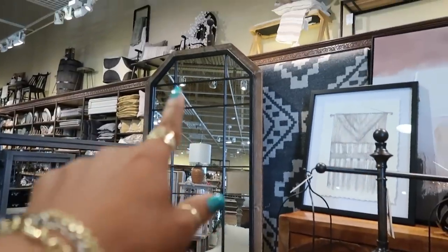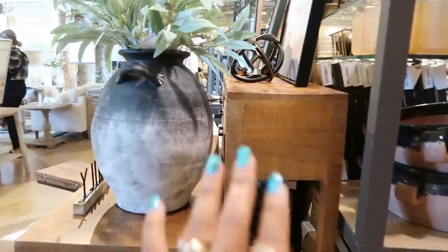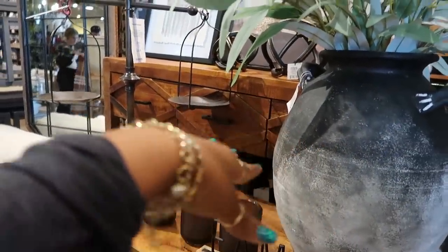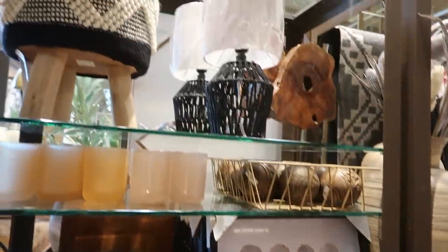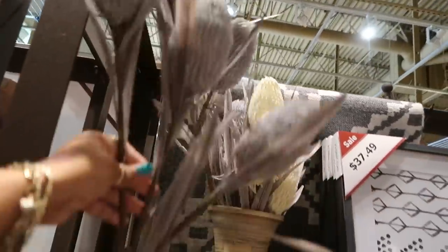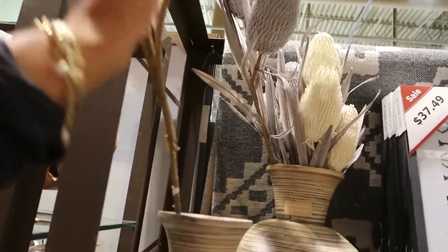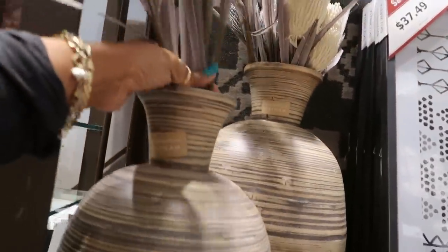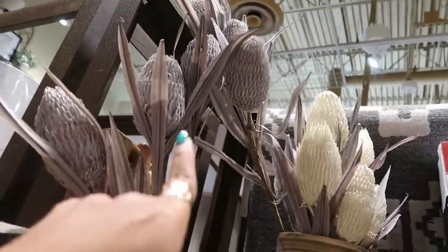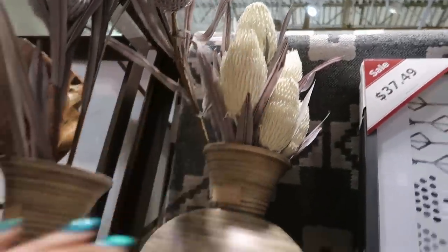Look at that mirror. Okay, so they tricked me. I thought when I was looking at this shelf right here from the front, I was like, oh, that's cool, because it has the three drawers and it sits kind of high. But then I come around here and it's raised, so it's not really that high, but it's cute. I like it still. I was trying to see how much those were, but the tag was torn off right there. Those are, yeah, unusual. I'm gonna say unusual. They have white. I like this too.